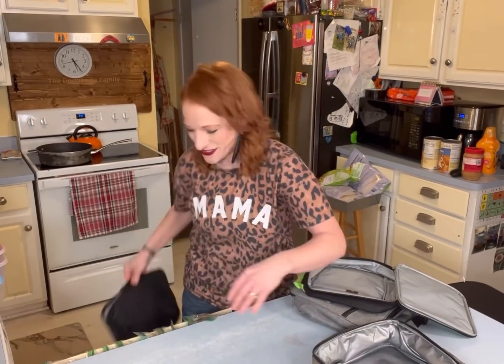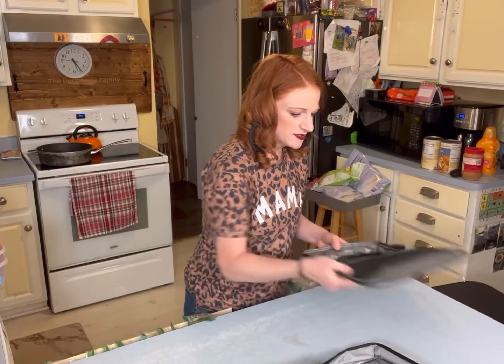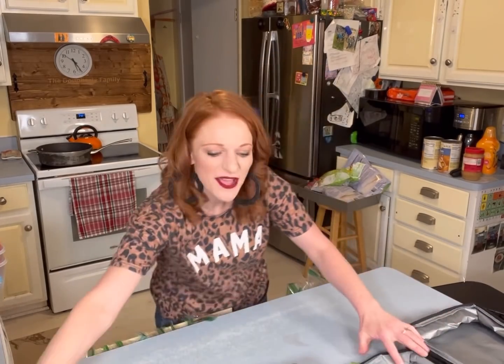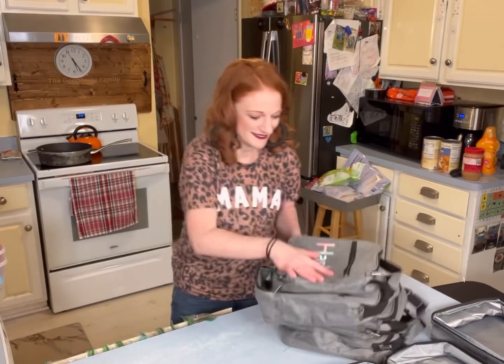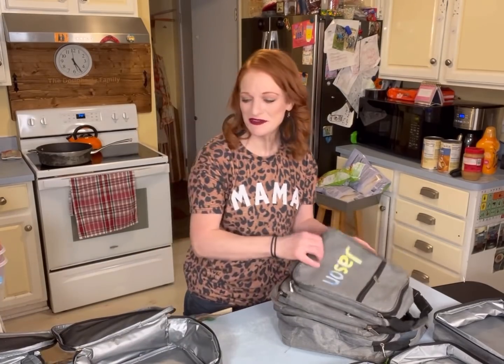I have two Patrick lunchboxes. Whoever loses their lunchbox gets the Minecraft one. That's how you know their lunchbox is missing. Yes, I'm sending my 15-year-old to school with a Minecraft lunchbox.